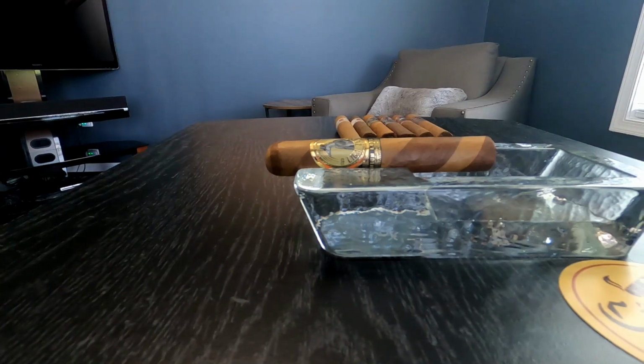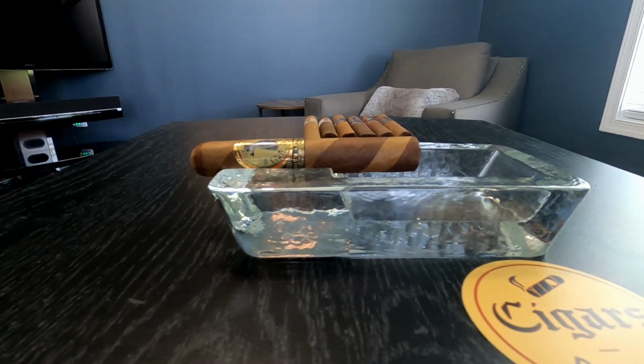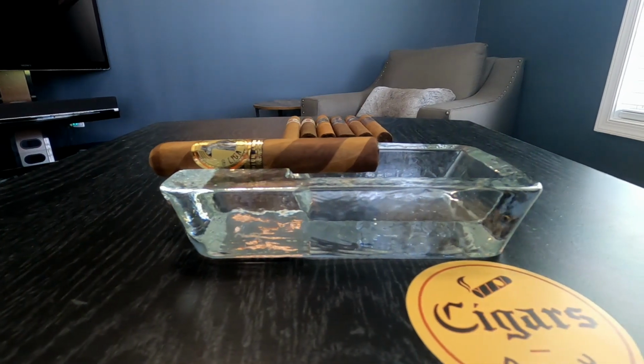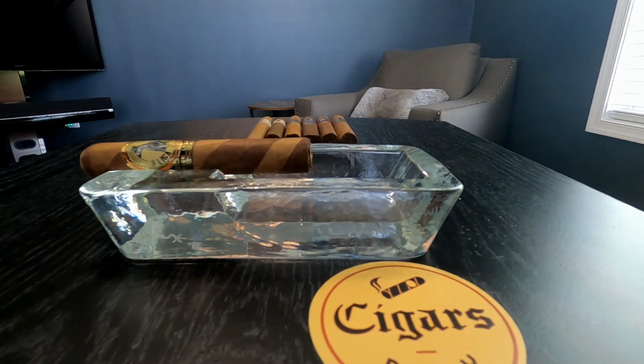And finally, last but not least, I'm sure you've probably already seen a review on these because there's a bunch of them out there. People love this cigar. This is the Liga Zebra. It's a carefully selected blend of Ecuadorian, Honduran, and Dominican tobaccos that combines a robust flavor profile with notes of cedar, cream, earth, and nuts. So there you have it. This is the American Viking sampler that you can get off of Cigars Daily.